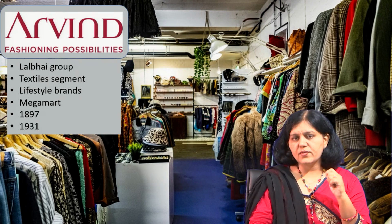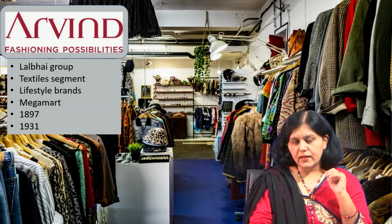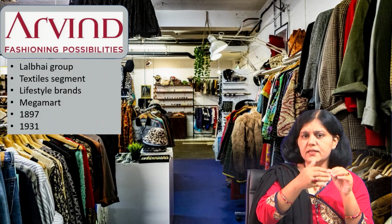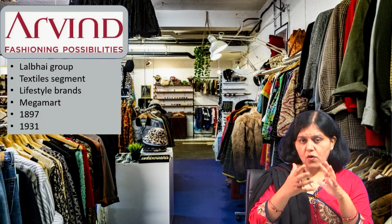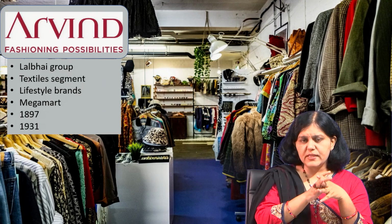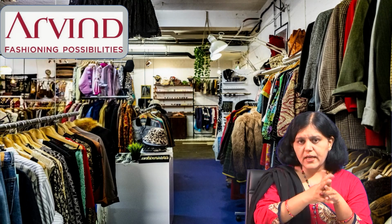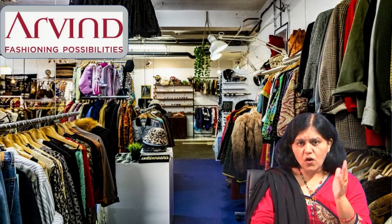If you see the history, Arvind Mills started a very long time back, in 1931. They were producing cotton textile, and it started in Ahmedabad, so it is an Ahmedabad-based company. Now, it operates in textile, brand retail, and real estate. So these are the expansions. Arvind Mill started with cotton textile, but the expansion is into real estate, the engineering division, and all these things.